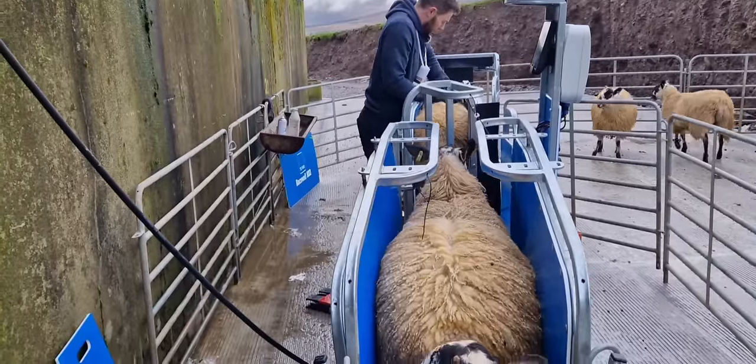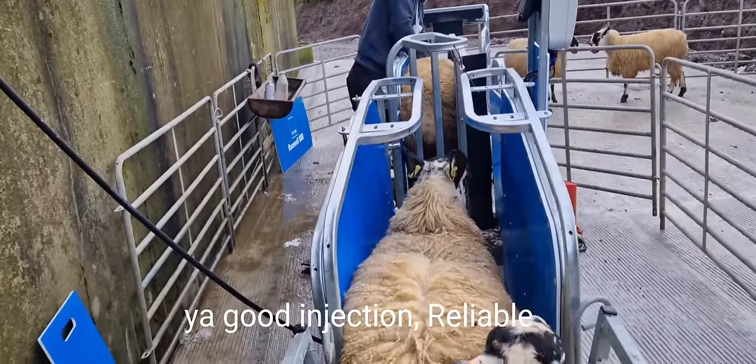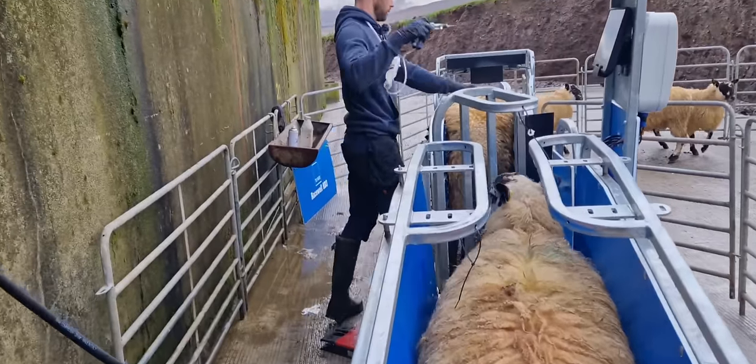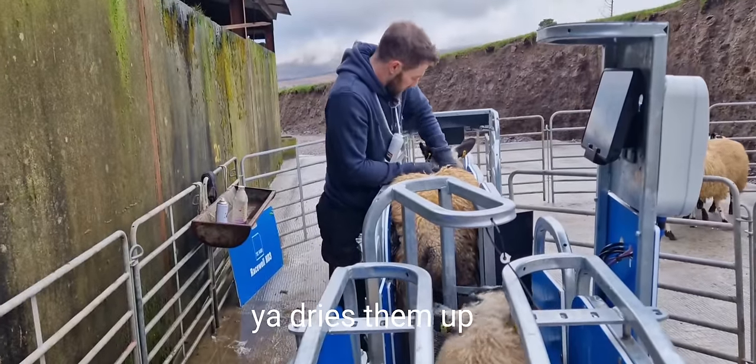So do you reckon Ivermec is a good injection? It's good enough, yeah. It's there on time, reliable. Well, is it good for clearing up worms as well? It is. Drying them up. Ticks, lice and all that crack?